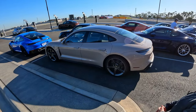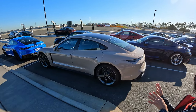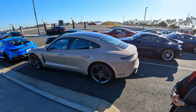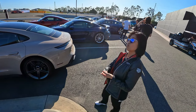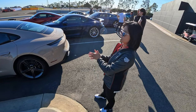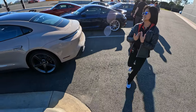Welcome to Taycan Turbo. Now, have you driven the Taycan yet at all? Only the base, rear wheel drive. Oh, okay. Those are really, really enjoyable, especially if you want to get tail happy, like most of us drivers like. But of course, this is going to be a little bit different. This one's a Taycan Turbo. So let's hop on over to this side.